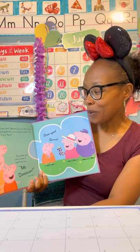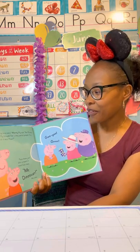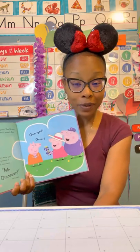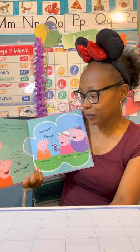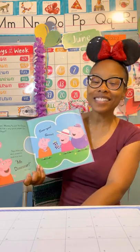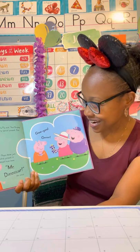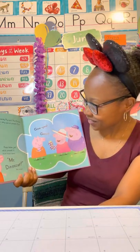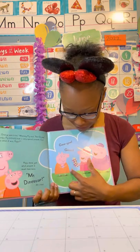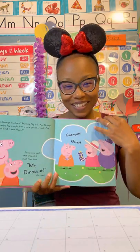"Soon, George was born," Mummy Pig said, "and Granny and Grandpa brought him a very special present. Can you guess what it was, Peppa?" Peppa knew just what present it must have been. "Mr. Dinosaur!" she cried. "Look at baby George and look at his dinosaur."